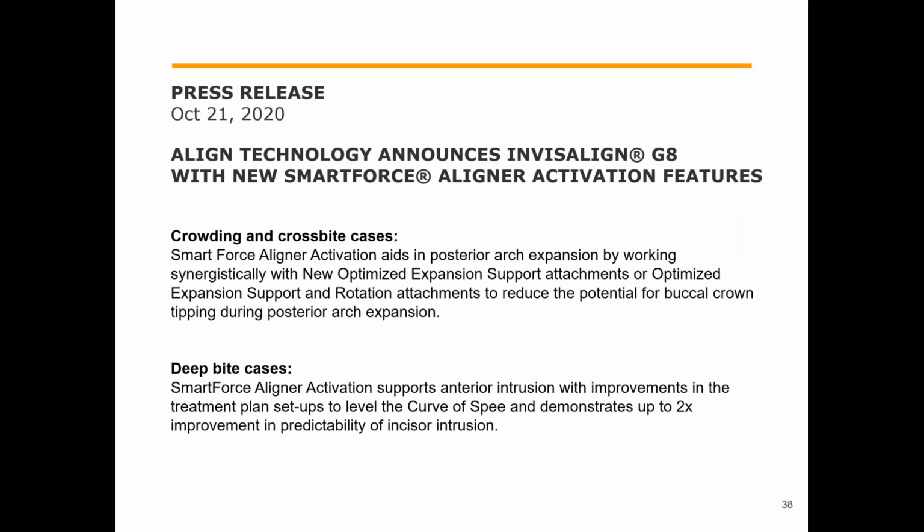This was a press release put out just a couple of weeks ago about the Invisalign G8 SmartForce features. Basically what it's telling us is it's getting better. That's what I said to you about Invisalign: we know it's getting better every single time they come out with new technology. The new technology is basically saying that they're going to be doing better posterior arch expansion right now, and they're going to improve on deep bite cases, because that's an area where Invisalign is having limited success in some of the things that they're doing.